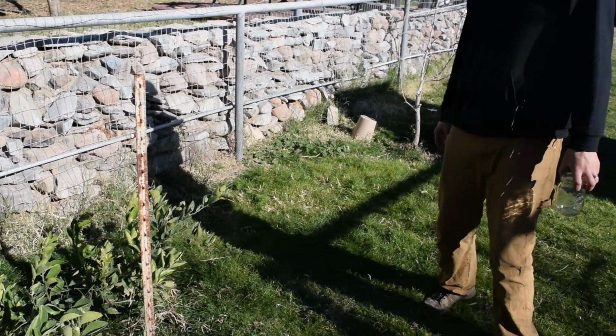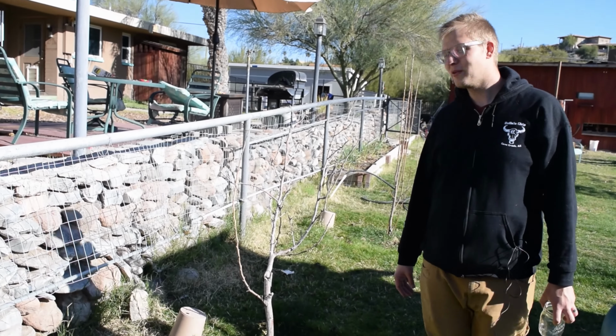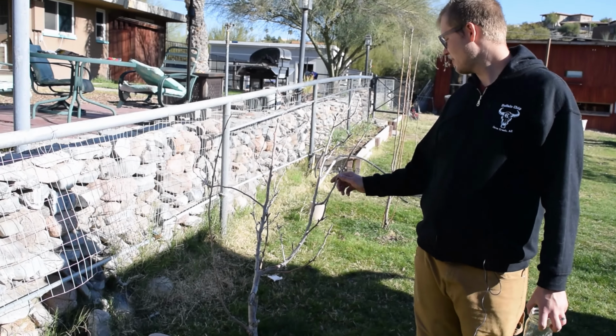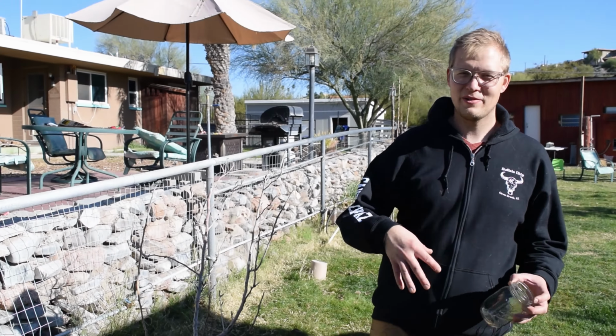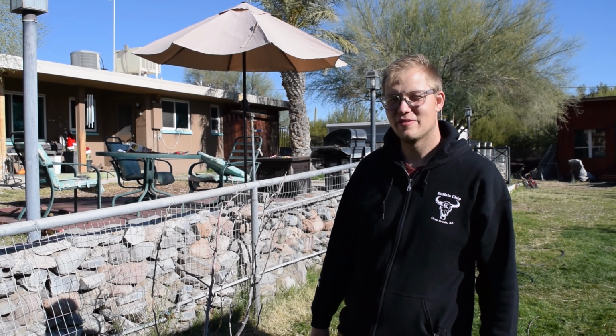And then these two behind me are pear trees, and they are also both in full dormancy right now as well. They've lost all their leaves. That's important for the tree to go through that cycle. It'll wake back up in the spring and start growing again, producing flowers and fruit.